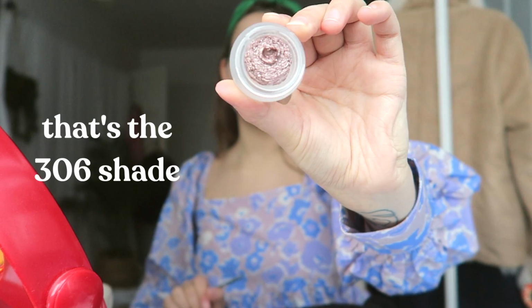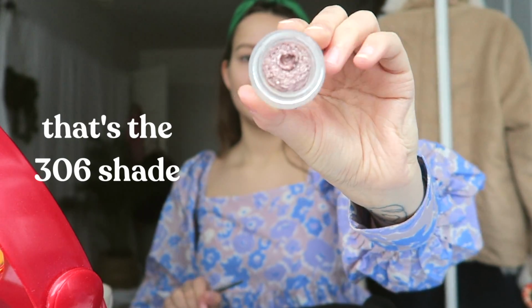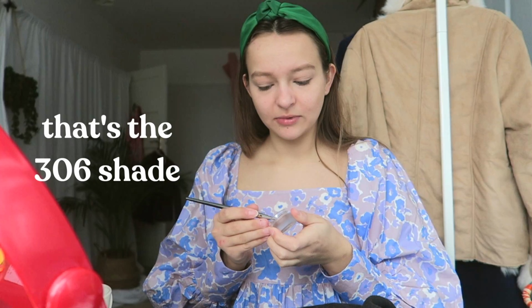I know I look good in green, definitely, but with other colors it really depends. I would probably want it to be a bit more pink, because this is very baby pink, and this is a bit more rosy.